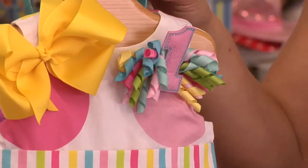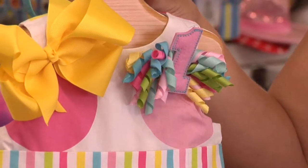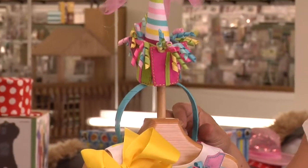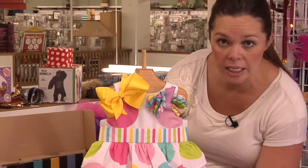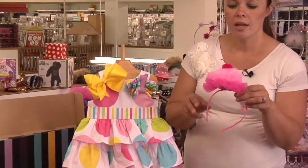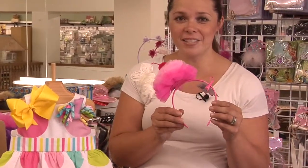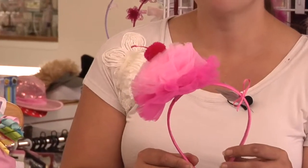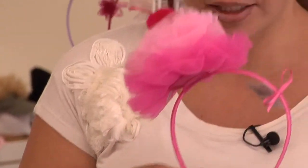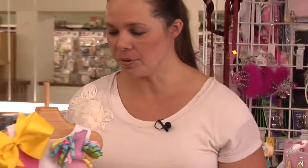They've got the matching little birthday hats for the birthday girl right there, or if you're going down to even like the little babies. My husband hates this because it's bigger than their head, but I love these little things for the little babies, or maybe a 1-year-old birthday or something like that. Or hey, if you're having a girls' night out, don't be embarrassed. We all do it. You can get one too.